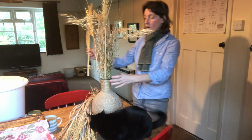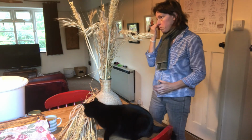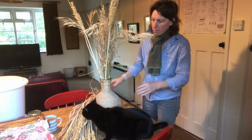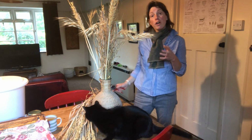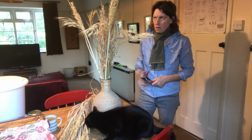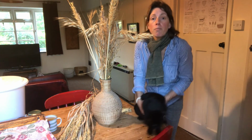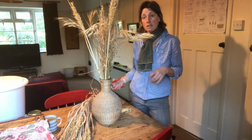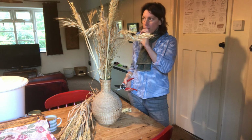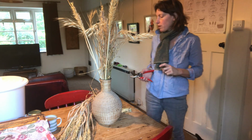So if you've got things in your garden that you think, oh, that's an interesting structure, or it's got quite a robust stem or something like that, honestly, do try drying things. If they're just from your garden and you're not going out buying things, it's worth trying different things to see how well they dry. Like I said, some things just shed all their seed heads, so they don't work. But yes, do try different things that you've got in your garden.